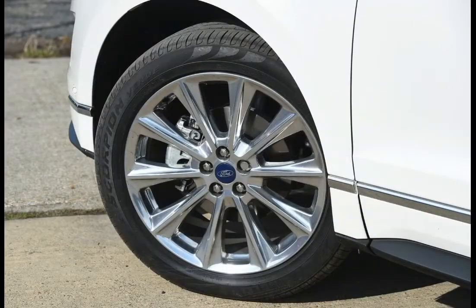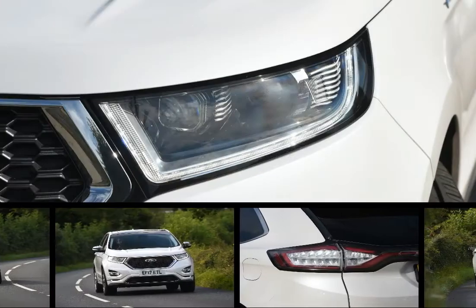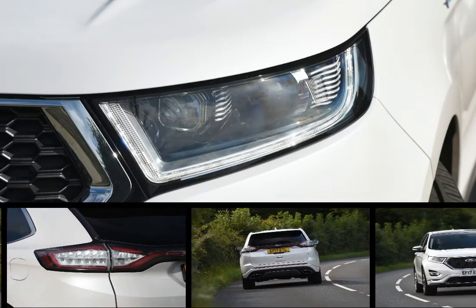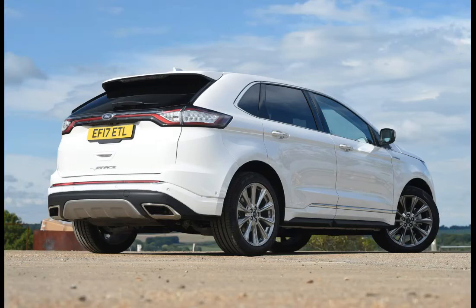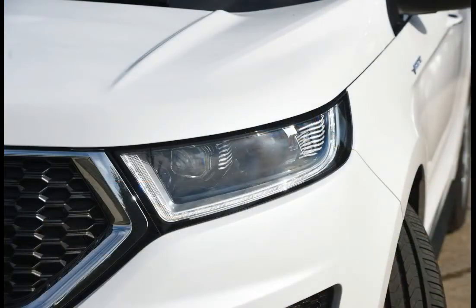6-speed dual-clutch auto box. The Vignale trim brings exclusive paint finishes and a different polished chrome wheel, making the Edge look even more American than it already is. It's manufactured in Canada, in fact. Inside, you get fine quality quilted leather that feels a bit plusher than Ford's regular fare, plus embellishments on the fascia to break up the swathes of black plastic.